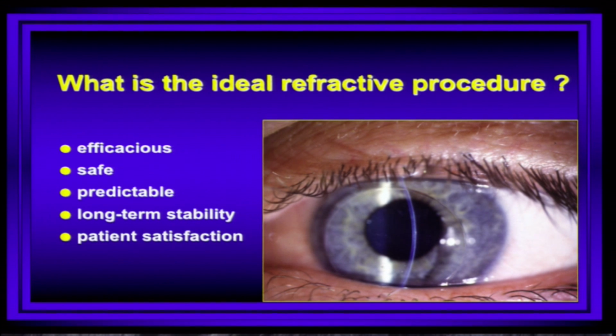So what is the ideal refractive procedure? First of all, it's got to work. It needs to be safe. We all have families we have to take care of. It needs to be predictable. It has to have long-term stability, and then of course, since you're spending a lot of money, you have to have satisfied patients. And so the gold standard is the picture on the right, the contact lens. All of you out there can put a contact lens on and correct your refractive error, and you'll see 20/15, but you might not be able to wear that contact lens for a long period of time.